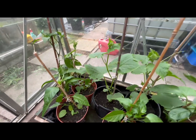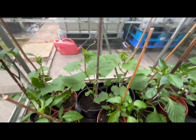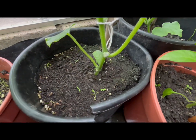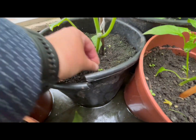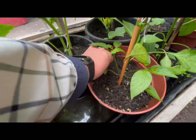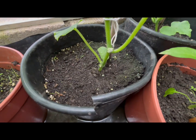And I think that's got a lot to benefit from there is the worm casting. That's why the soil is so black there. All right, it needs weeding. Here we go. Let me get rid of them. Yeah, so that looks a bit better now, doesn't it?